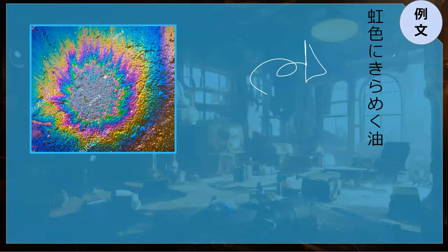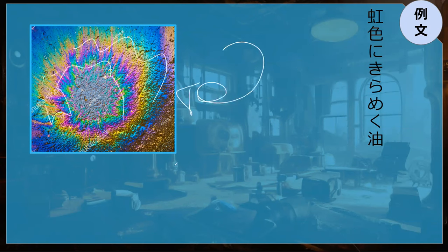Can you read this phrase for me? Nijiro ni kirameku abura. The oil glitters in the color of the rainbow. Perfect. So, kind of like the idea of this picture: it's some oil on the ground that's making rainbow glitters.